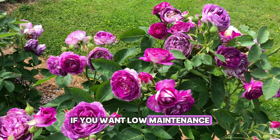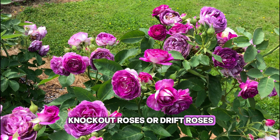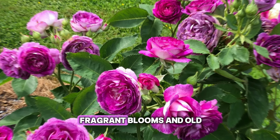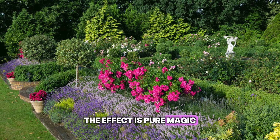If you want low-maintenance, continuous blooms, go for knockout roses or drift roses. For the classic, lush look, try David Austin or tea roses, known for their full, fragrant blooms and old-world appeal. The effect is pure magic.